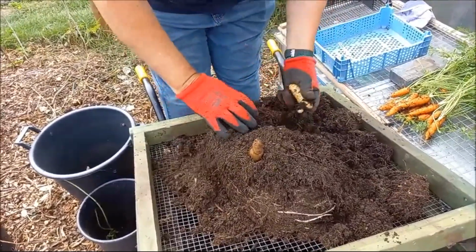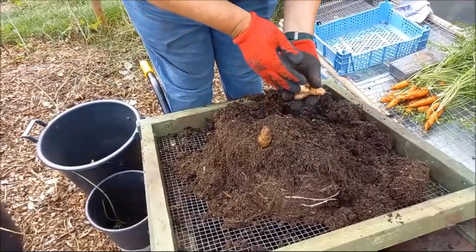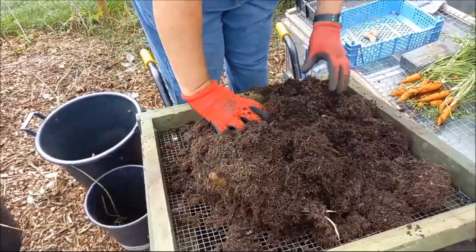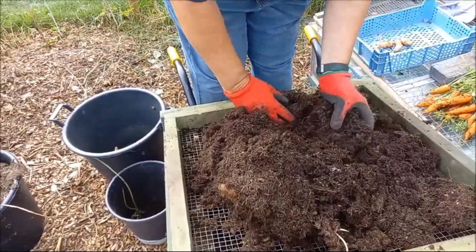Are you sure you haven't got pink firs there? I think these are pink firs. It says Picasso on the thing. Are you sure? That's what it says on the ticket. Oh no. Right, pink firs instead. That doesn't bode well.